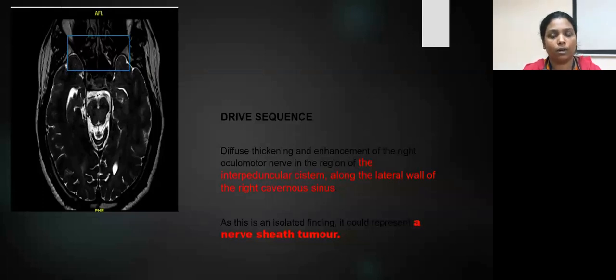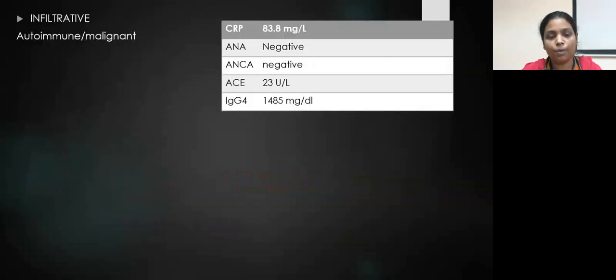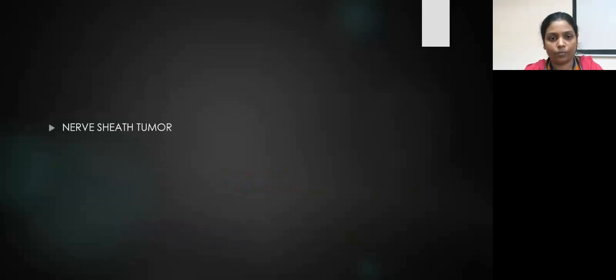To look for autoimmune inflammatory conditions and malignancy, the appropriate infiltrative conditions for his age were looked for, and those were all negative. IgG4, sarcoidosis, all were negative for this patient.